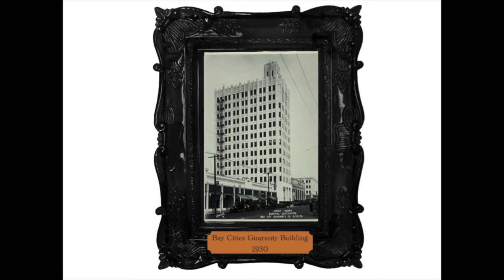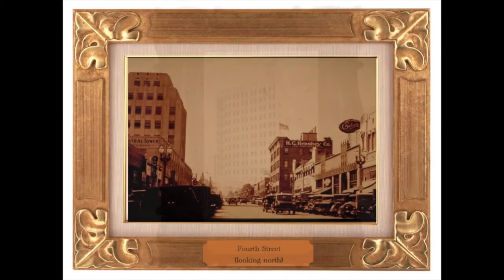This building made a statement about the importance of the location, as 13 stories was then the highest height permitted in the LA area. So here's another photograph from the 30s, this one looking north on 4th Street. The tall building on the left is the Central Tower building, which was also built in the late 20s. It still stands. The 4-story building on the right is Henschey's department store, which came down after the 1994 earthquake.